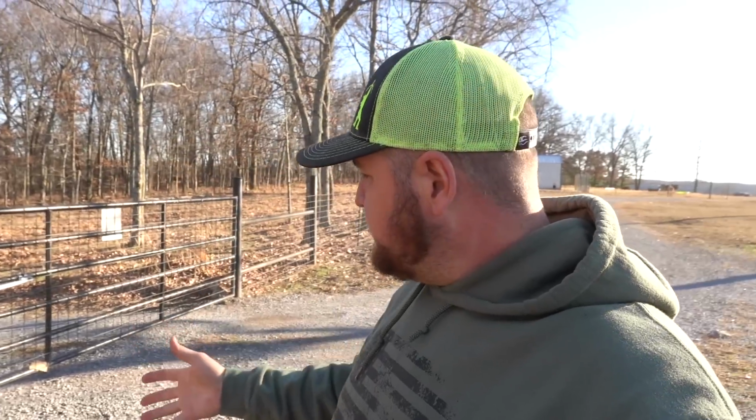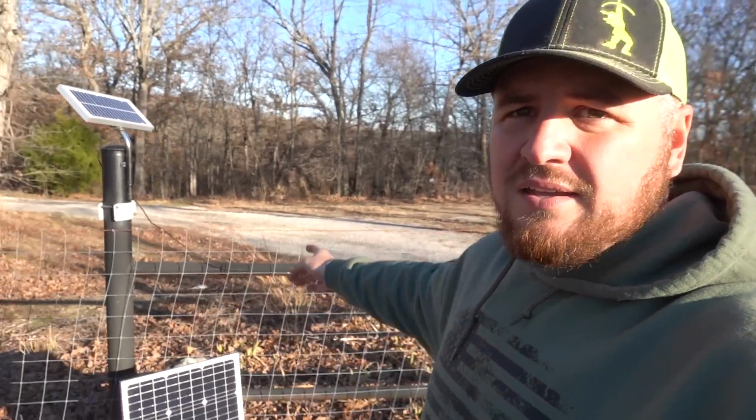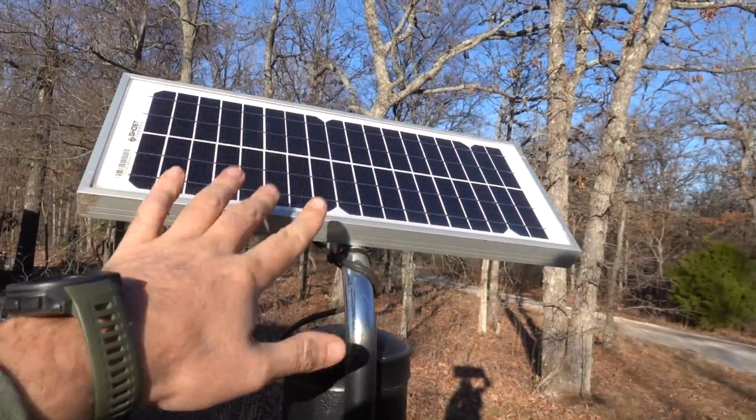So here's a little flashback. We have this gate here on our entry. It's just a gated entry, but it has a Ghost Controls automatic gate opener that we use with remote controls, little buttons like you use on your garage door opener. I keep one in the Ranger, keep one in the tractor, just this little dude right here. Well, like I said, when it was real cold, the gate was opening so slow, it was acting like the battery wasn't charged. I didn't put a meter on it to check it, but the little solar panel that comes with the Ghost Control gate opener kit is only a 10 watt charger.